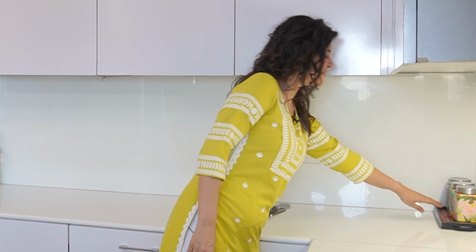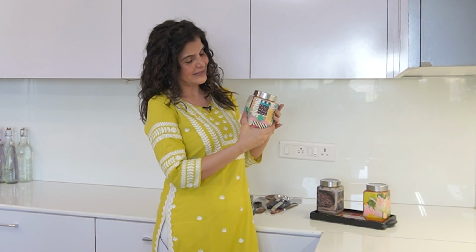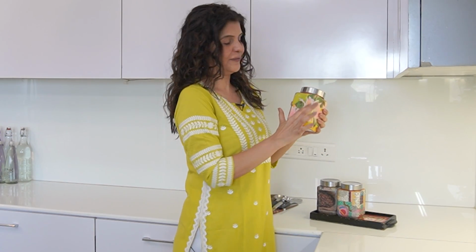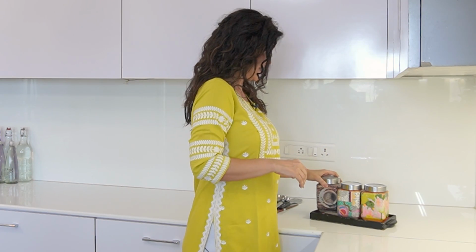And these are my pretty looking jars. You know, I used to learn decoupage. It's a form of art, so I have made these on my own. See these little crystals? This is for sugar. And because this has flowers, so leaves and flowers, it's like my tea leaf. And this has coffee beans on it, and so this is for my coffee. I made all of these on my own.